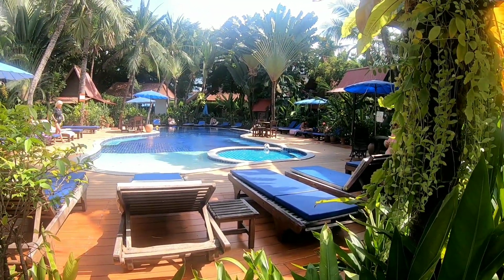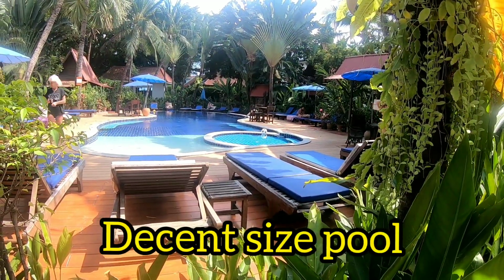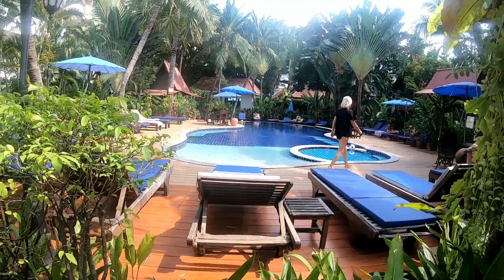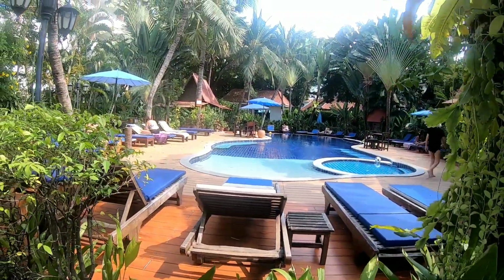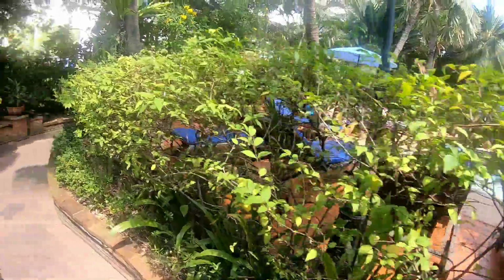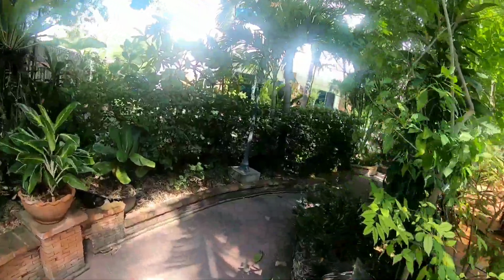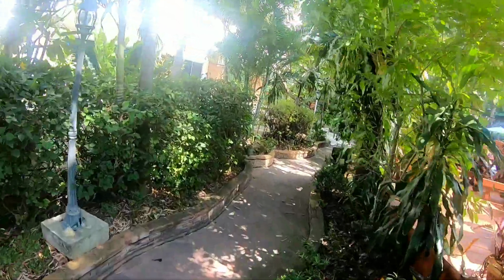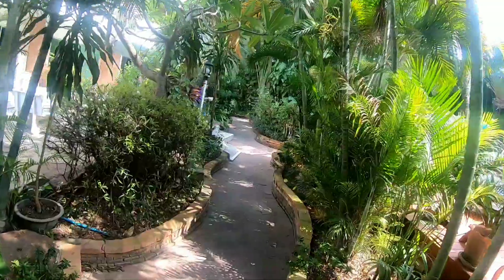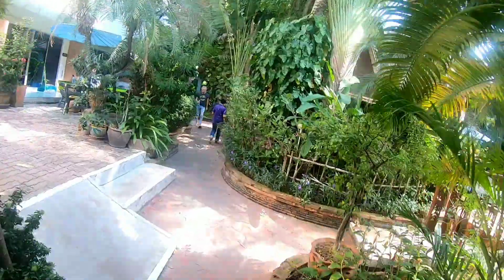It hasn't changed much. They redid the wood here though. Looks a lot better now, actually. Looks great. And the whole floor is all redone. Let's go around here first. See if my buddy, oh, he's still working here. He used to work here all the time. I don't know if he's still here. He's a Thai guy.